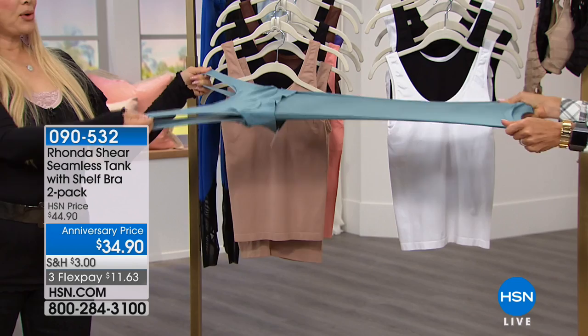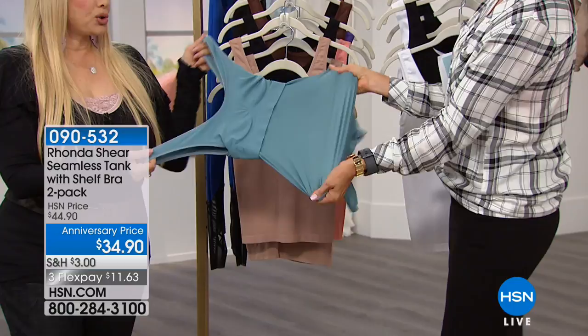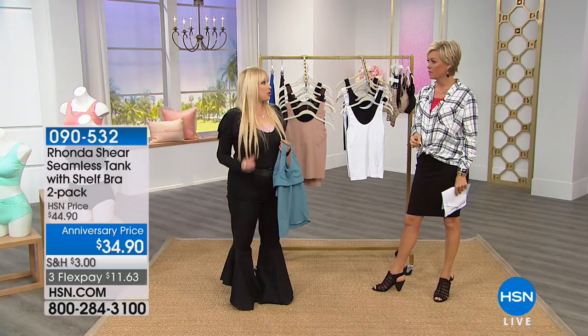When I wear these, and I love these, I live in them all summer long. They're so cool. You can layer them, but I literally pull them down over my derriere. They're so good that you can ruche them up and make them short.